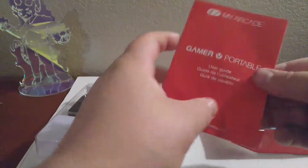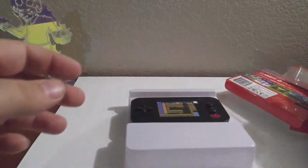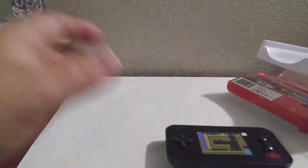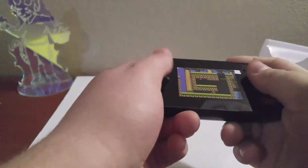Anyway, let's get into this thing, because who really cares about boxes? It has a user's guide. I'm not going to look at that. Probably got English, but we'll see. Halfway decent packing, but that never matters. Wow, okay, it looked much thinner at first. That is a unique shape. It's cheap plastic.